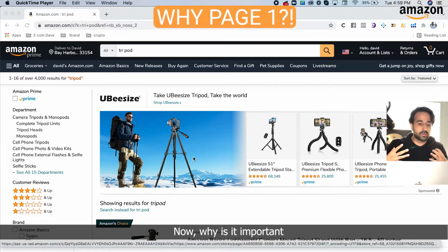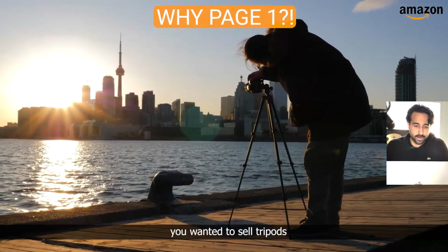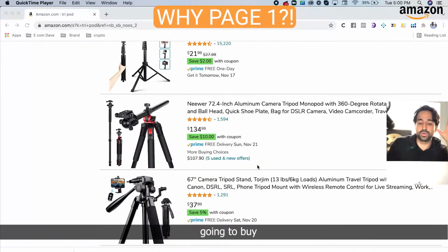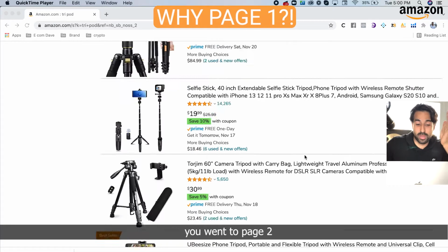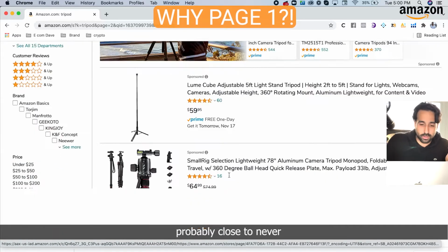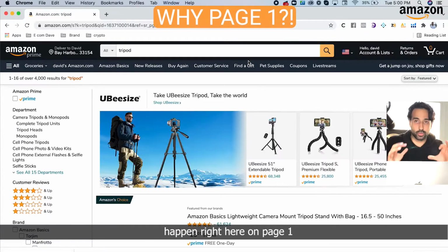Now, why is it important to rank on page one? Let's say, for example, you wanted to sell tripods, right? You always want to think of it from the mind of the customer. So a customer comes over here, they type in the keyword tripod and they scroll, and they probably are going to buy something that's around this area. I mean, think about it. You shop on Amazon all the time. Let me ask you a question. When is the last time you went to page 2? You scroll all the way down here and you went to page 2. Probably close to never, right? So studies show about 90% of sales happen right here on page 1 of Amazon.